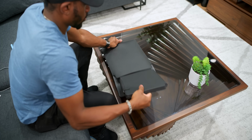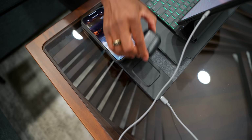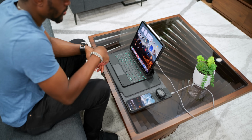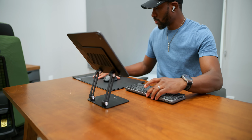It also functions as a desk mat with built-in wireless chargers for your iPhone and even your AirPods. Just plug into the USB-C port and you've got MagSafe chargers for your gear. So not only does it work well to carry the iPad, but it sets you up so that you can have a little mobile workstation on the go. Not to mention, it feels really high quality, and it also comes in gray.